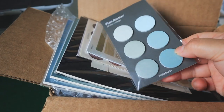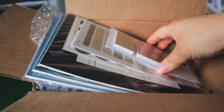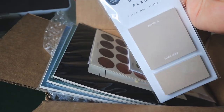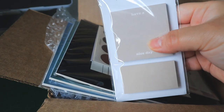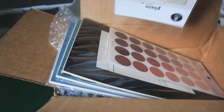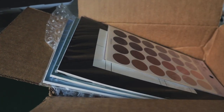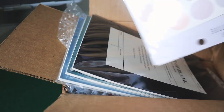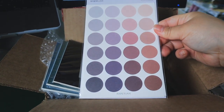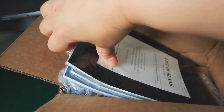Some stickers. More stickers. I love neutral colors. More stickers. And then I got some journals.